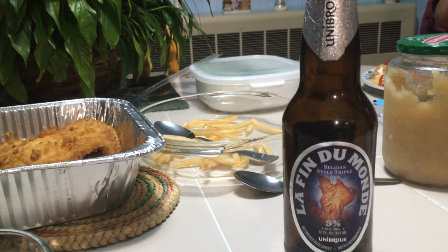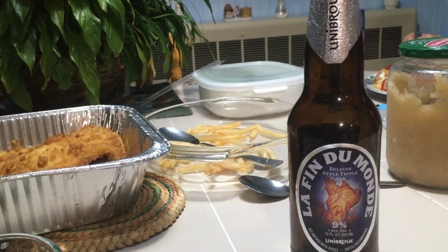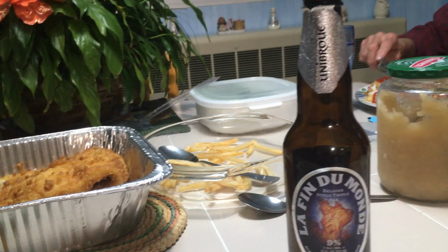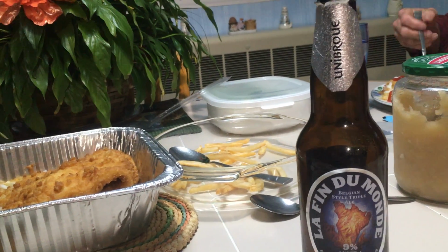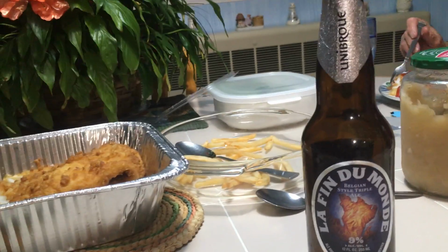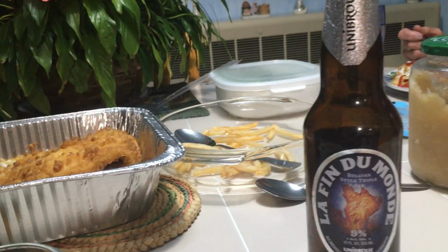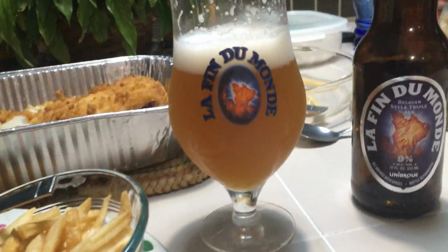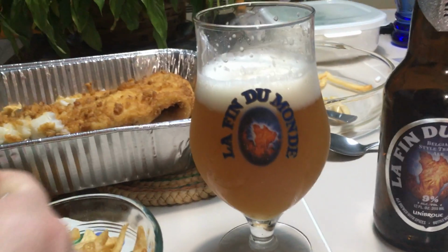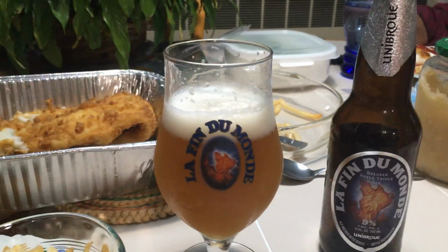Definitely get a lot of the same things in the smell as you got on the Blanche De Chambly, just a little stronger. Smells a little more bitter, but I definitely still detect the coriander and spices, but like I say, I detect a little more hoppiness in this. Some bready grains coming through there too, a little bit. Yes, it's definitely more complex than the last beer I had.